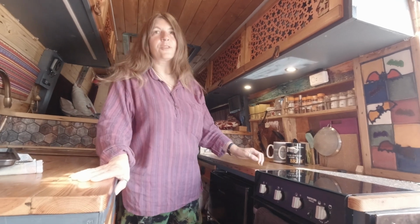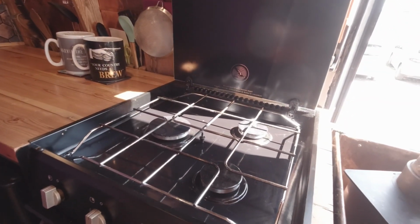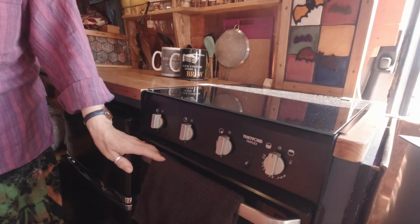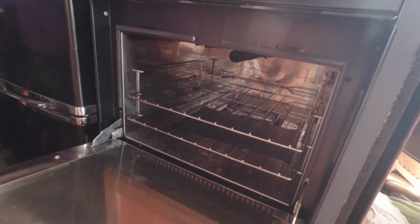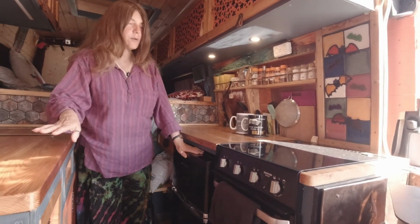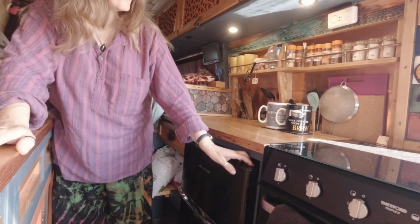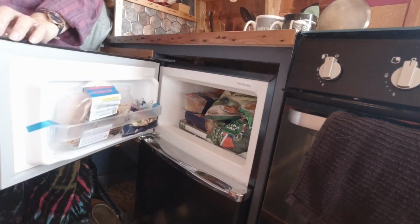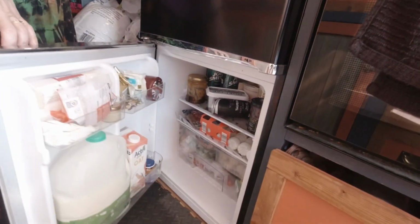This is our Thetford triplex oven. We have 3 hobs on the top and a good size oven with 2 shelves in it. And this is our household fridge freezer. It's a Russell Hobbs. It's got a good sized freezer inside and an excellent fridge.